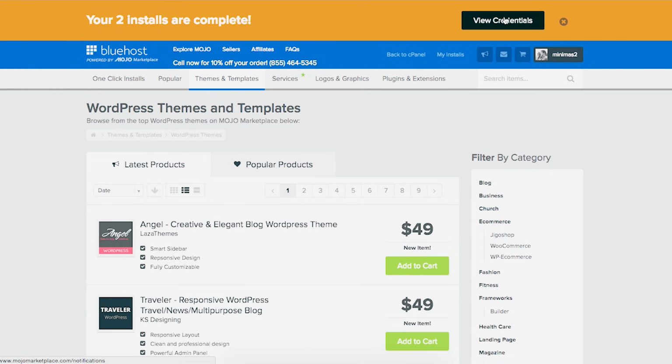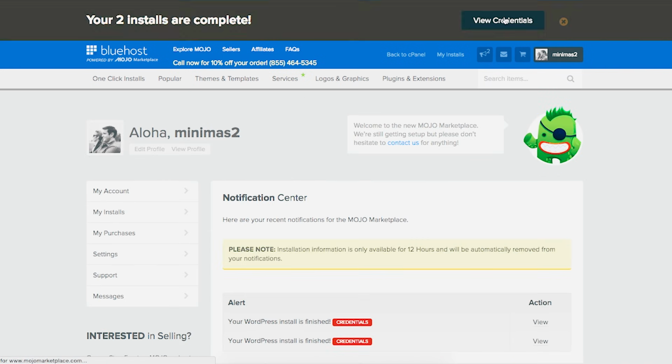You remember how easy it was to install WordPress? Well, installing your theme is even easier. So we're just going to go back to Bluehost and install our theme. But first I'm just going to click View Credentials.